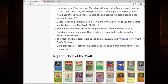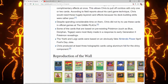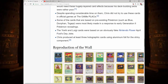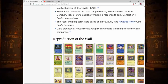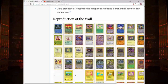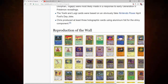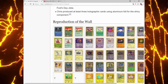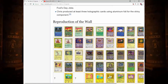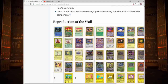But some of these cards are based off of pre-existing Pokemon, such as Blue Dolphin or Togepi. They are most likely made in response to early Gen 2 leaks. Yoshi and Luigi cards are based on obviously fake Nintendo April Fool's Day pranks. Chris produced at least 3 holographic cards using aluminum foil, which is a very shiny component. Now we're going to actually be looking at all these cards. So we're going to look at all the ones that aren't just duplicates. If there's duplicates, I will skip over them.